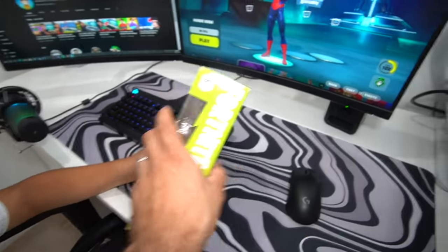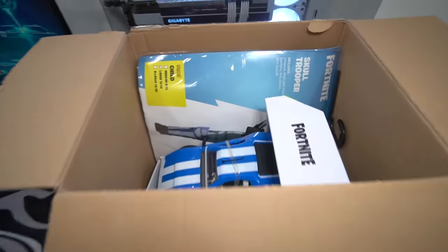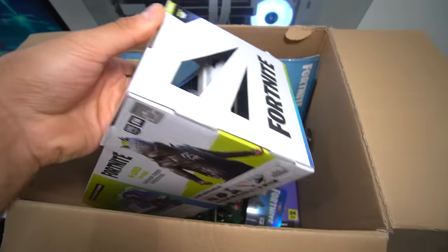Let me see the back of this box. Ooh, we got all these characters to get. Maybe we got more of these action figures in here. But we got this right here from Epic Games Fortnite. Let's go! Next in the box, we got this car.